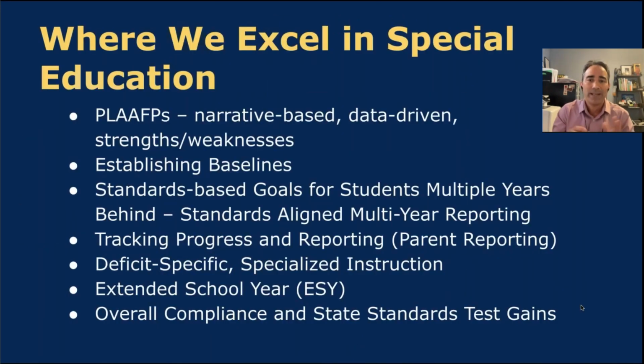All right, where we excel in special education. So I sort of just explained all this stuff. PLAFs, narrative-based, establishing baselines, progress monitoring, deficit-based SDI. We support the extended school year, and of course, compliance. And so it's really the full gamut.